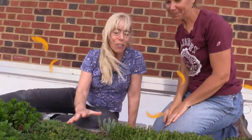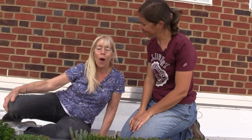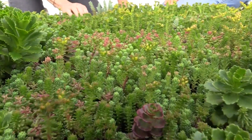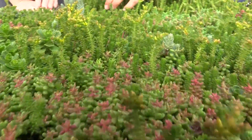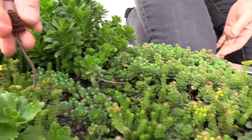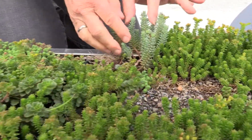Once again, the colors and textures are totally amazing. I'm just so blown away by all the different colors and textures. You mentioned the dragon's blood. I think we've got some here that are the darker red, like this one right here that's coming up like a tower. It's just so cool. And then speaking of towers, this one with blue.